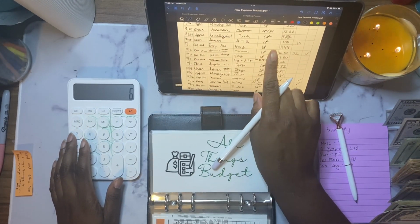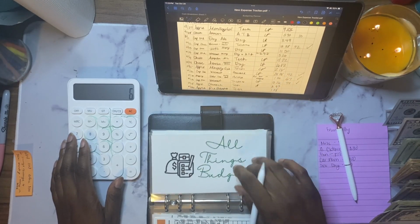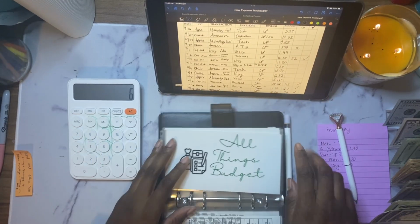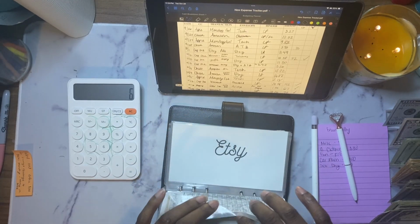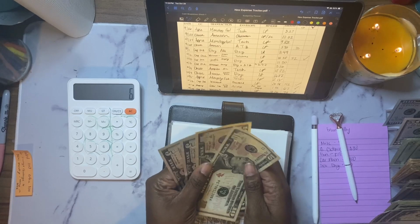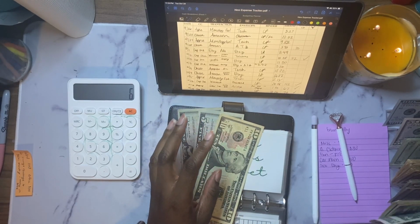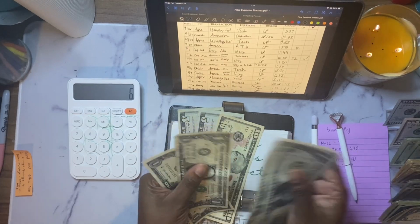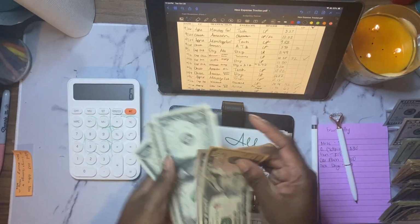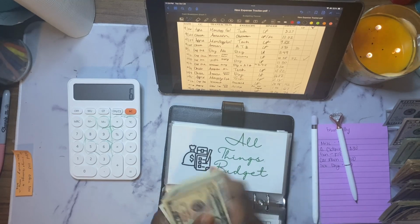Although I do have something that I will potentially pull from here later, just in case I don't have enough money in my Etsy envelope. So all things budget is losing $6. So I'm just going to grab a 10 and get $4 back. 1, 2, 3, 4. Perfect. So all things budget now has 10, 15, 20, 21, 22, 23, 24 dollars.